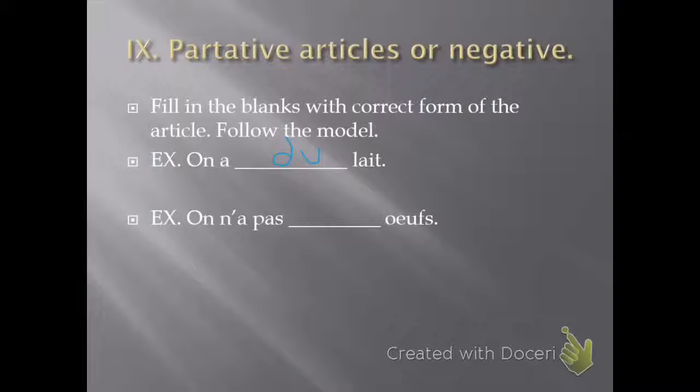Now in our next example, on n'a pas blank oeuf, we notice that our sentence is negative, so we know that our only option is de. Now because our noun starts with a vowel, we have to make sure that we use d'. So these are the only possible options that we can have for these, du and d'.